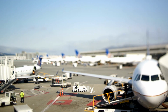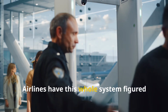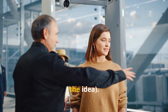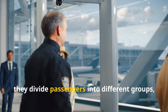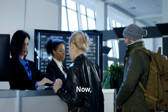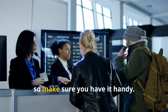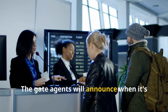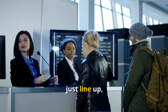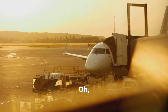Finally, let's talk about boarding groups. Airlines have this whole system figured out to make the boarding process as efficient as possible, or at least that's the idea. Basically, they divide passengers into different groups, and each group is assigned a specific time to board. Now, the boarding group you're assigned to is usually printed on your boarding pass, so make sure you have it handy. The gate agents will announce when it's your group's turn to board, so listen up. Once your group is called, just line up, have your boarding pass ready to scan, and follow the crowd. Easy peasy.